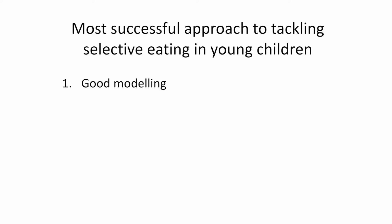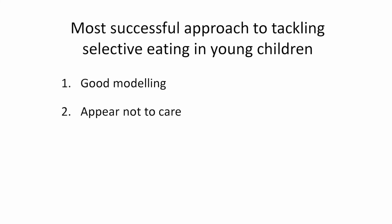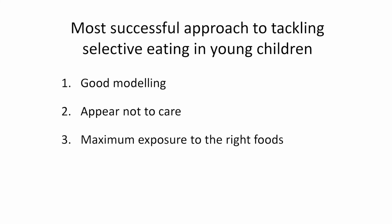Secondly, appearing not to care. It's incredibly important that a child who's very defensive around food doesn't think that the adults around them want them to eat particular foods and want to influence what they're eating. Appearing not to care is an incredibly important step and something that many parents and carers of selective eaters find difficult to do. Thirdly, we need to expose a child to the right foods. That doesn't mean chasing them around the kitchen with a spoonful of vegetable soup. It just means the kind of food that a child sees most often.